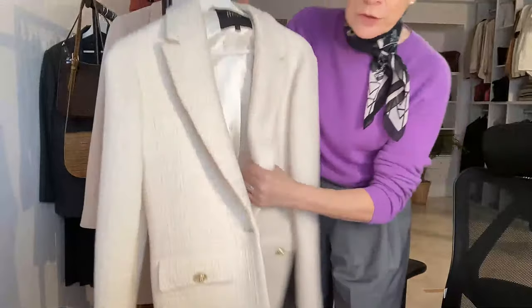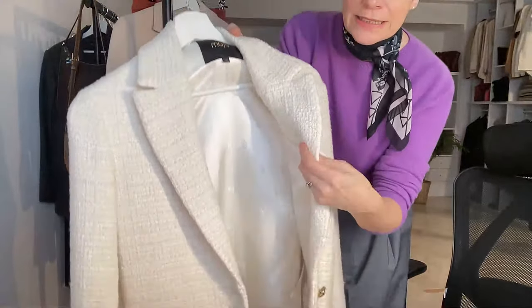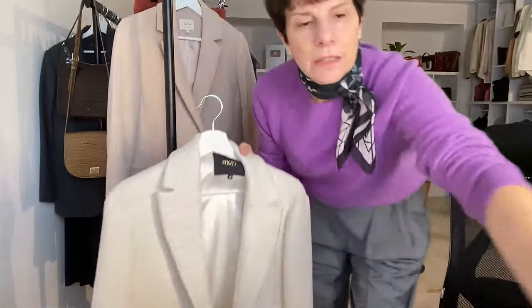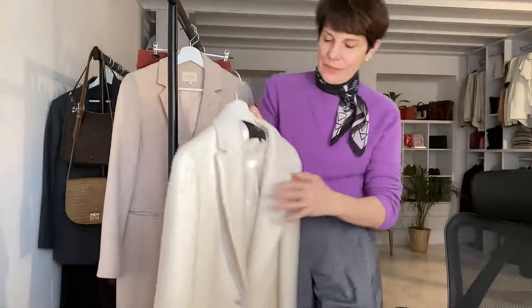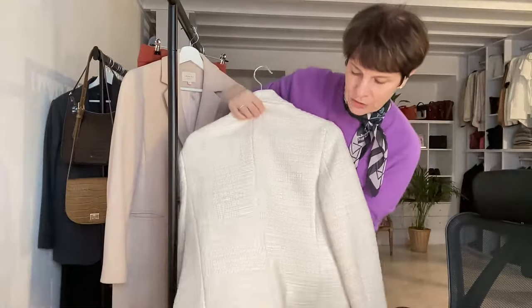So first of all, the fabric is soft. It is made in wool. It is thick. So to me, that is a sign of good quality. The fabric is thick, soft. So already that is good.